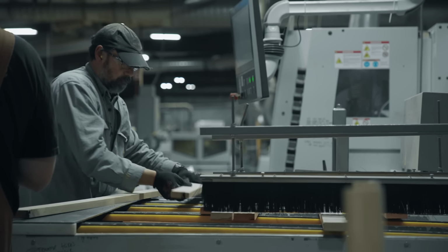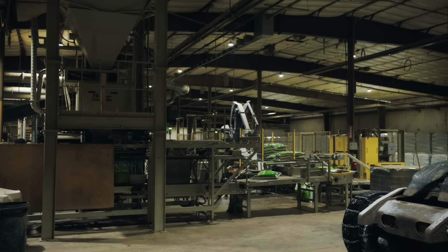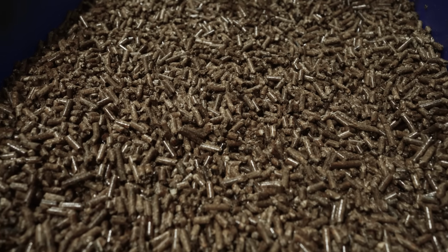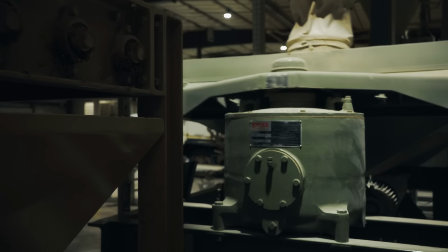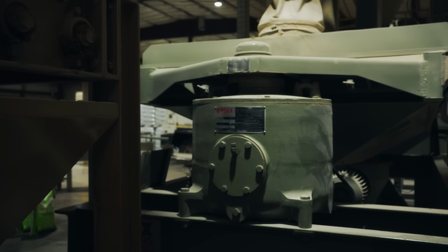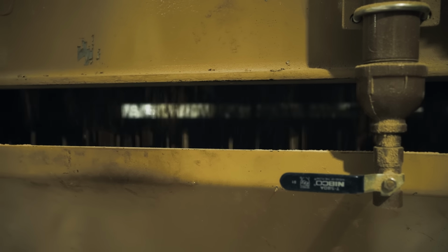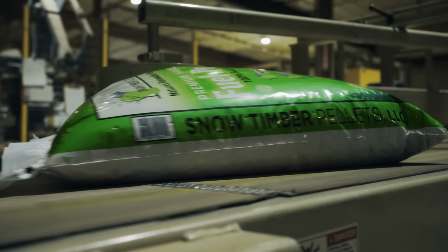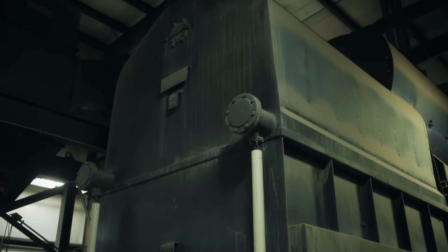We collect that sawdust from the milling process and it actually goes over to our pellet mill. We actually use that byproduct, compress that into heating and grilling pellets. We take that kiln-dried sawdust, it's compressed with grease and water really tightly at high heat. It pushes out the die in a pellet-sized shape, comes down a hopper and is then bagged and palletized by a robot. What heats our kilns is we have a big wood waste boiler.